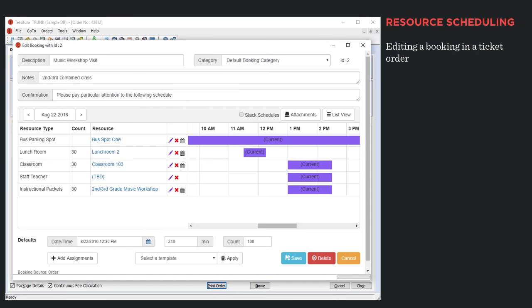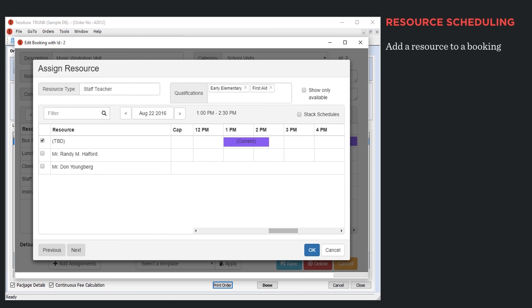So, a booking is a collection of resource assignments, and it lives in the context of a ticket order. So here, we see the same booking open from within the orders window. Let's say it's now time to fill in the actual teacher that's going to fill in the TBD slot. So I edit that particular assignment, and up pops the Assign Resources window, showing me all of the resources of the requested type. Luckily, Don has an early elementary qualification, and I guess, well, luckily for all of us, he has the required first aid qualification as well. And he's available at the time that we need him.